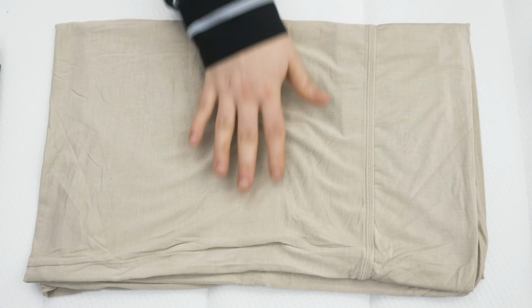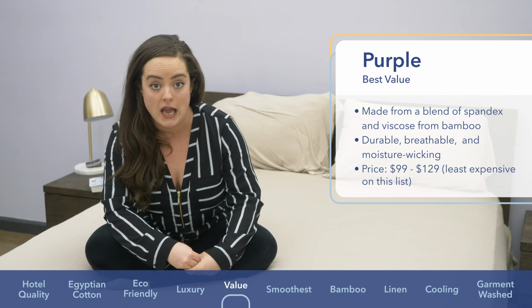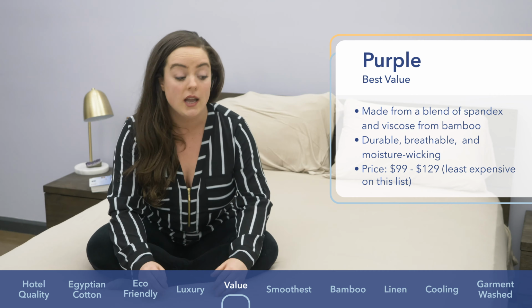All right, here we've got the sheet set from Purple, and this offers a totally different feel from every other sheet set we're looking at here. It's made from a blend of spandex and bamboo, and the spandex is giving these sheets a very stretchy quality that allows it to flex with the mattress in a really unique way, and also contributes to this totally wrinkle-free look that you see.